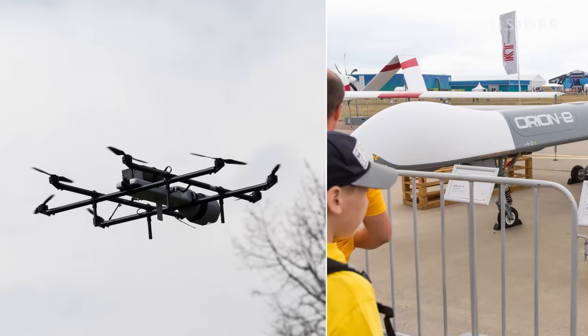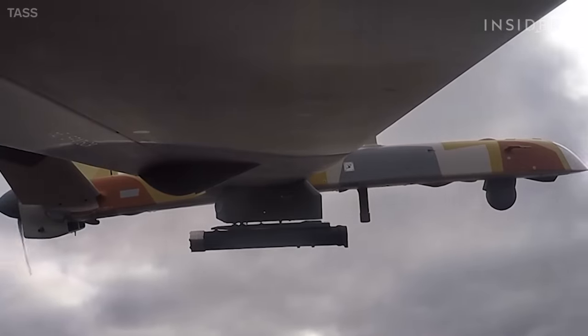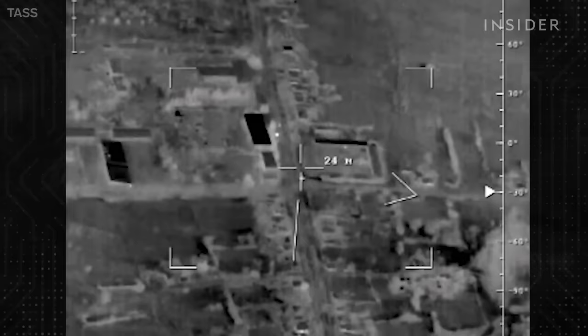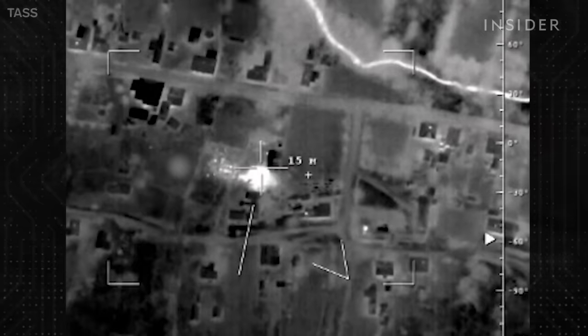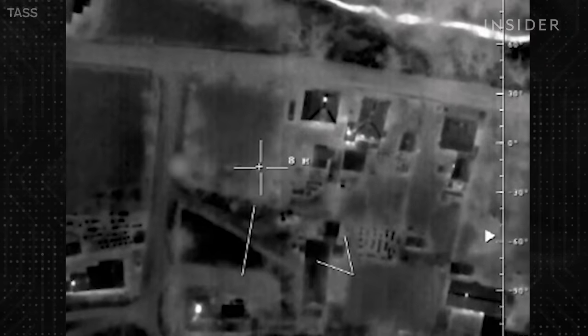We've learned the Russians have a wide variety of drones, including this one, a Russian Orion drone. This appears to be a reconnaissance drone. It seems that the drone is locating the target and another shooter is attacking it. And that would be tremendously helpful for the Russians because they have not been very good at reconnaissance so far. They've been frequently ambushed and surprised.